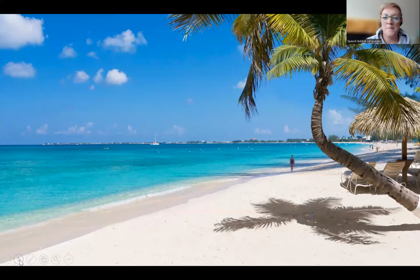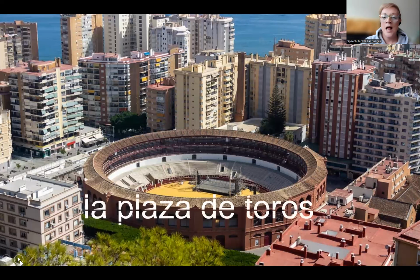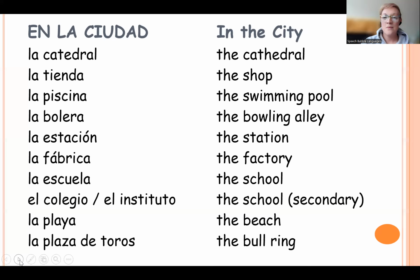La playa. Y para terminar, and our final image, la plaza de toros. La plaza de toros. Muy bien, aquí tenemos la lista de los otros lugares en la ciudad. Here's a lovely list of our other places in and around the city. Your English is there ready and waiting for you.